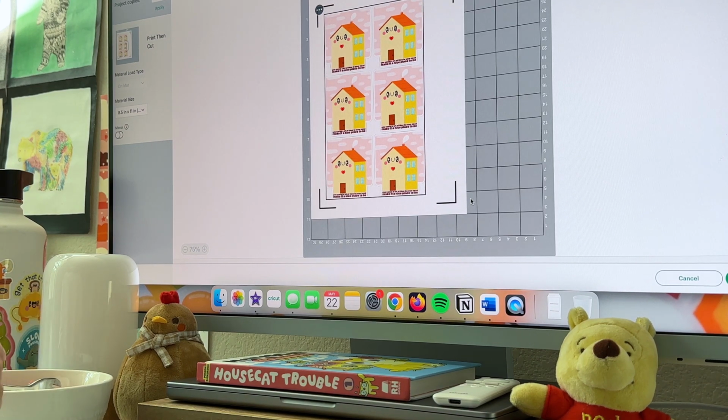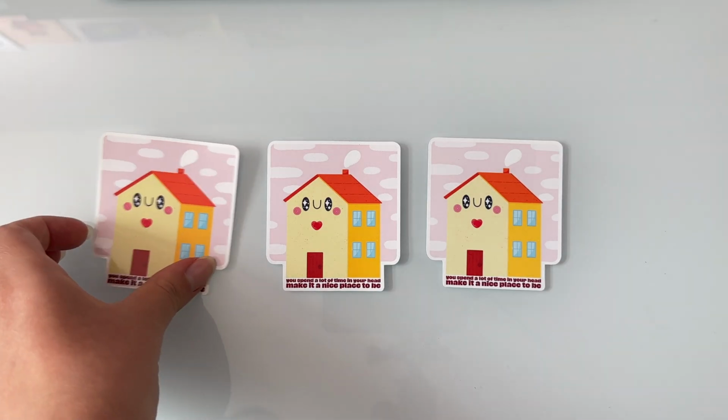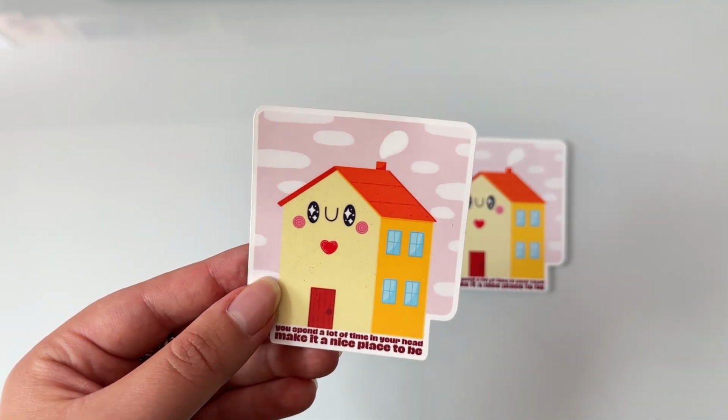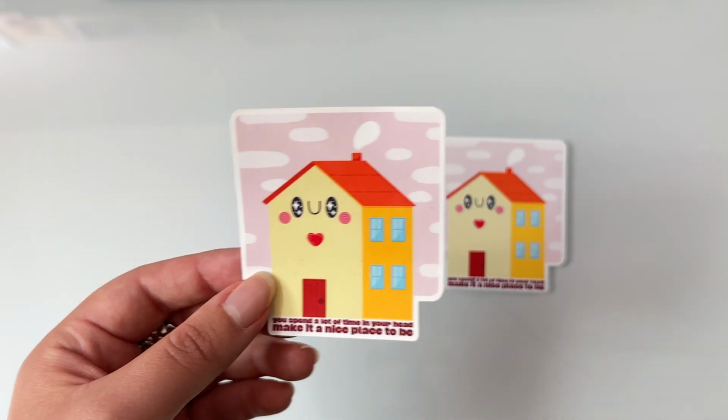Using the exact same print and cut settings I use for the sticker paper I already have, I put these papers through to get a side-by-side comparison. First up here is the sticker paper that I normally use with lamination. It's good and I like the feel of it, and it's just what I've expected.